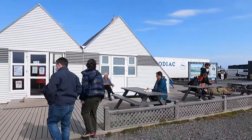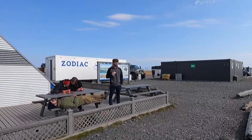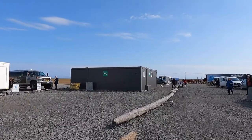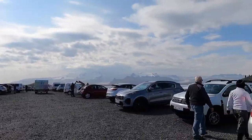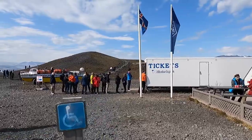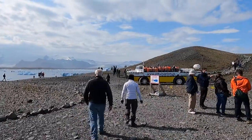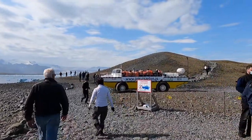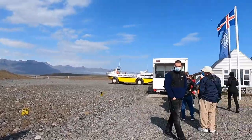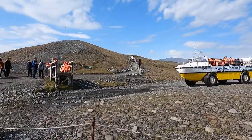And here is the cafeteria. Not a cafeteria, it's a shop, a small store. And up there they sell fast food and all that kind of stuff. And now let's walk to the ice lagoon and show you the whole thing. And you see, this is the boat now. It's gonna go this way. But my boat will not leave from this spot, it will leave from the other spot. The small ones depart from another section.